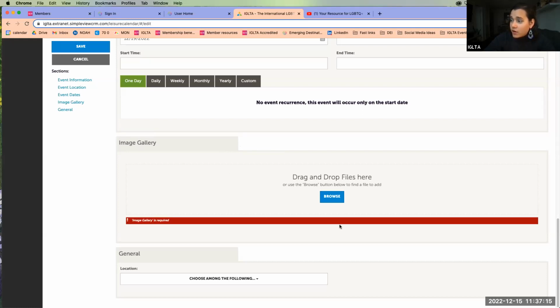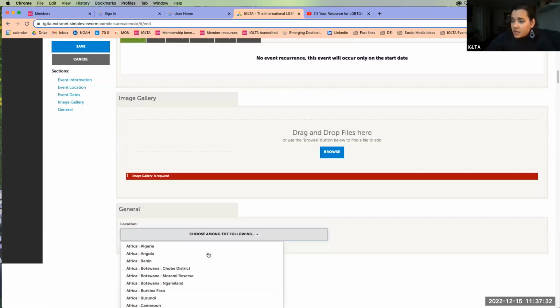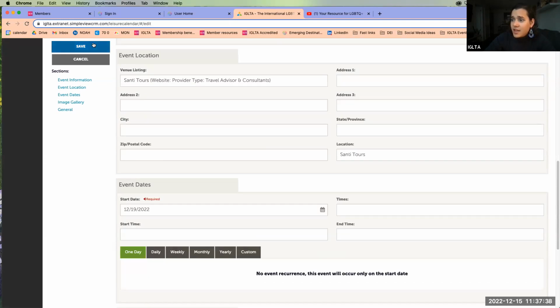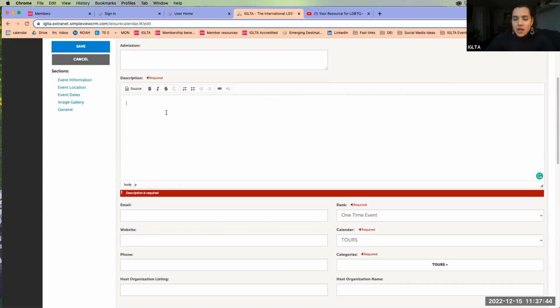And the last thing that I wanted to show you is that for the image gallery for your event, you will be adding it directly on here. You don't have to add it on the media section, but you will add it directly on the image gallery section on your event. And basically you will then select the location where the event will take place or where the tour will take place, and you click save. And when you click save, you will have to fill it out.